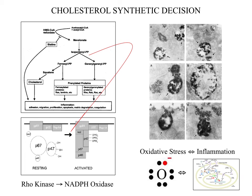So in this process of generating cholesterol, we also generate isoprenoid molecules that activate Rho kinase, which puts NADPH oxidase together. NADPH oxidase is the key generator of superoxide as we mount a response to infection. Our white cells are cranking out superoxide. We know that superoxide will go into hydrogen peroxide to lead to nuclear factor kappa beta translocation to make more inflammatory cytokines. So in our response to infection, we increase HMG reductase.